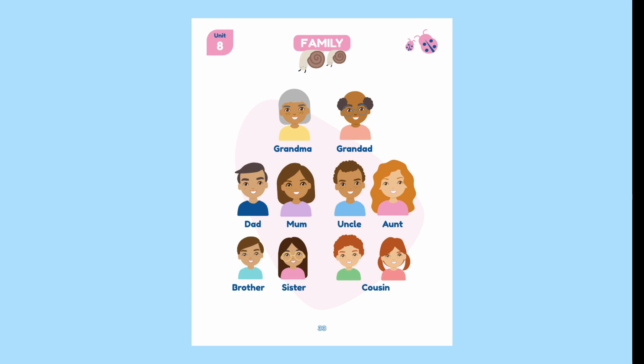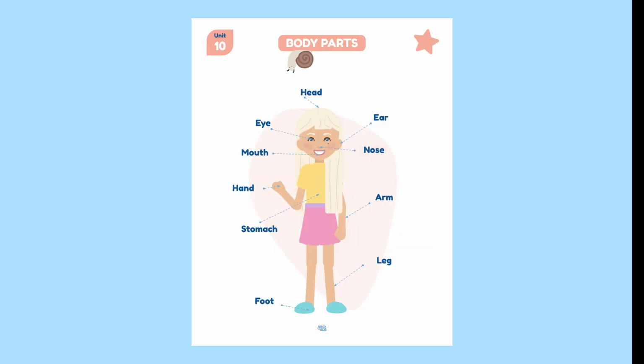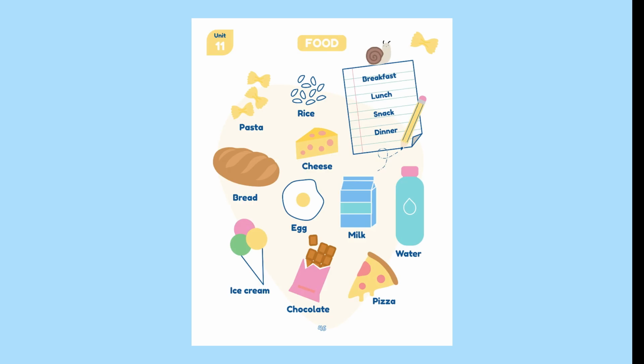Unit 9. Pets. Rabbit, dog, hen, bird, fish, cat, snail. Unit 10. Body parts. Head, ear, nose, arm, leg, foot, stomach, hand, mouth, eye.